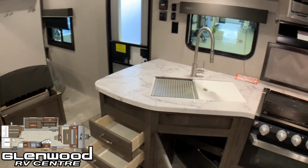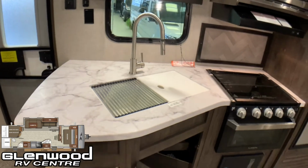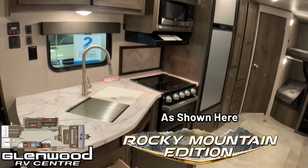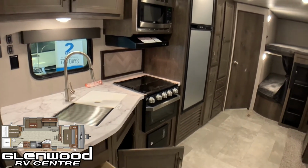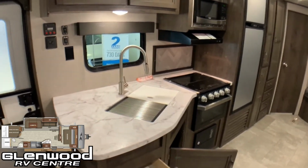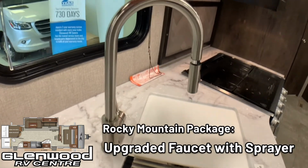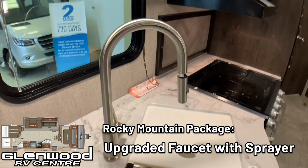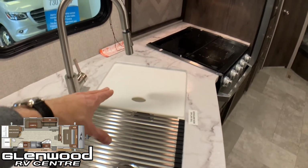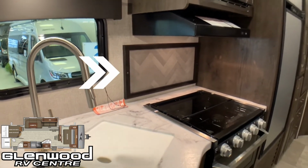Transitioning over into the kitchen, I am showing this trailer with the Rocky Mountain package. And I'm going to point out the different features that you only can get in a Jayco J-Flight when you order the Rocky Mountain package. One of those features is the brushed nickel faucet, which is, you can hear it, it's metal, with the pull-out sprayer, the drying rack and cutting board, this decorative backsplash behind the stove.